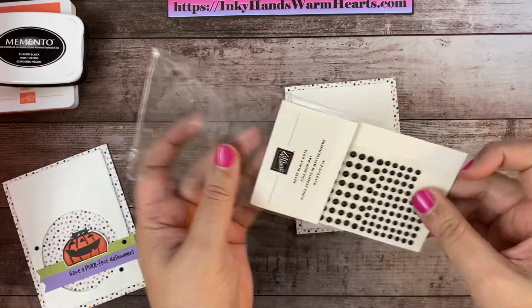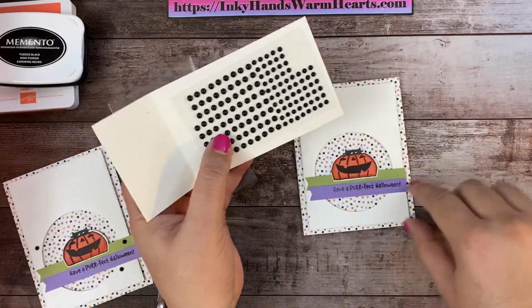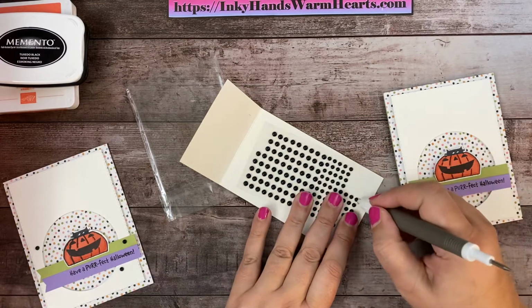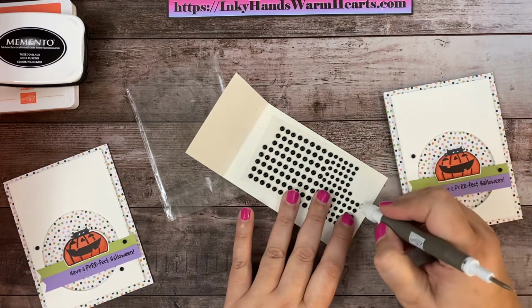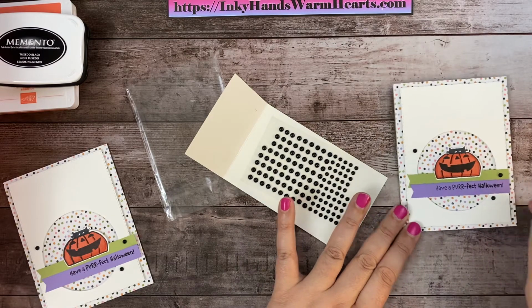And then the final step to make it even cuter is to use these matte black dots. I decided to use these instead of the stars that come in the Halloween set because I wanted to tie in the polka dots. So I have added 3 of these little guys, one up here, one on this green, and one down here by the purple. That looks good there.